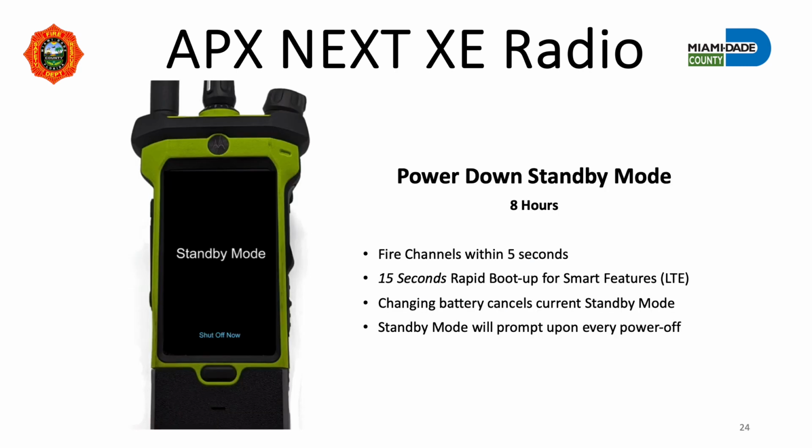In an effort to improve battery life, the radio includes a standby mode. Turning on the radio from standby mode provides an accelerated boot-up sequence for Smart Connect and LTE features, such as messaging and mapping. However, the Fire radio system will be available within seconds after turning on the radio.